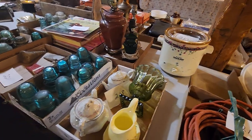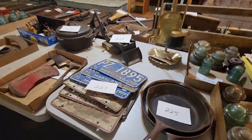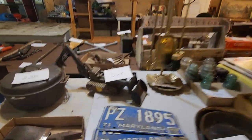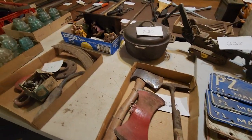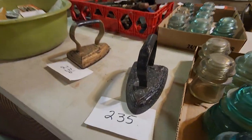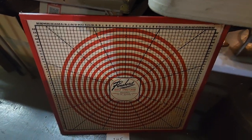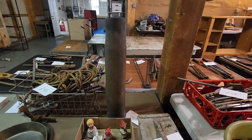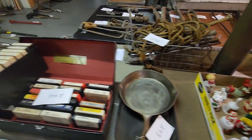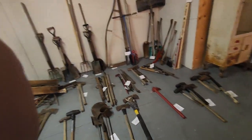Look at that cute crock pot. More insulators. Who collects license plates? Look, check that out. I believe that's a vintage Tonka. Look at the handsaws. Doily stretchers. Ammo box. Look at the size of that artillery shell. Check that out. You guys, that's not the only tools. Look at all of these tools.